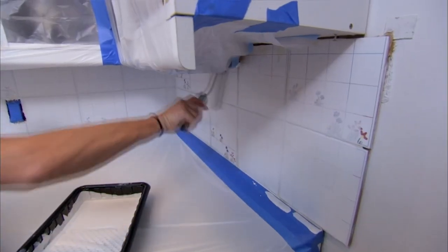So for this particular surface, because it's glossy, we need to use an adhesion primer. This stuff will stick to anything. That's great. Okay. Priming is done. Let me show you the paint.